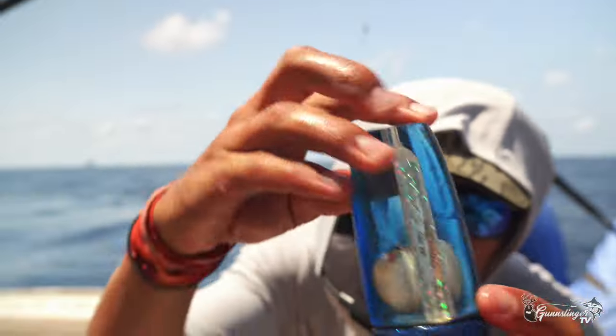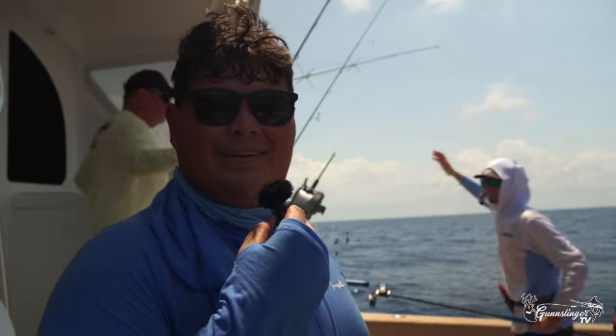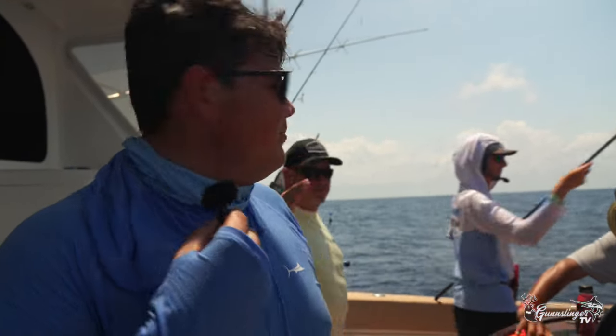That's how we do it. We just released another blue marlin, number two of the trip. Really good trip. Caught a nice tuna and two blue marlins. Couldn't ask for anything better.